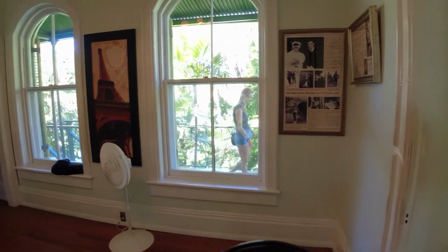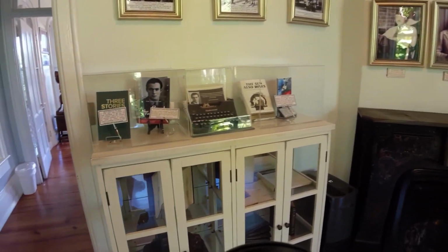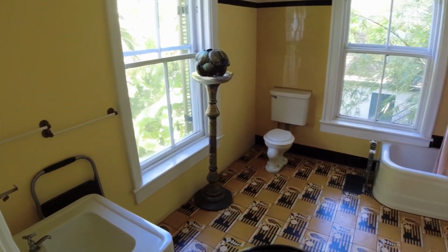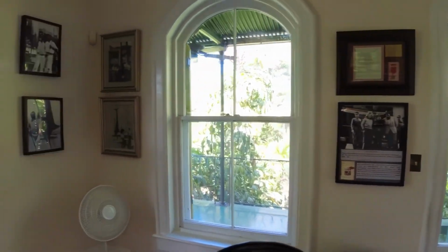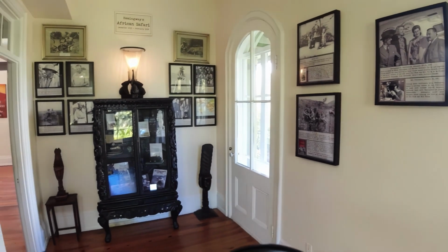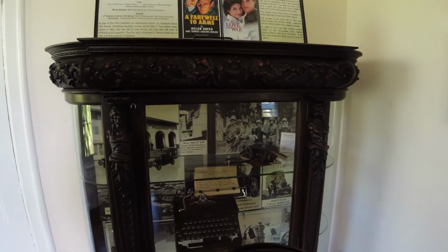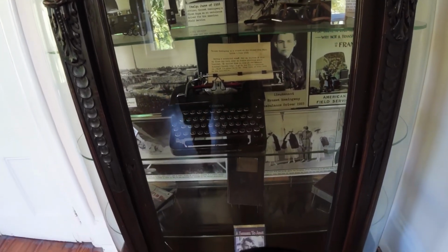Coming out of the master bedroom, going to what I think is the northwest corner. I believe that this was a spare bedroom at one time, now maintaining some of his memorabilia. Off the guest room is a step-down bathroom. Moving on to what I think is the southwest corner, we get into more of his activities, some more knickknacks he brought back from Africa, pictures of some of his wartime efforts as a war correspondent, and other things he did over there, as well as some of his hunting equipment and photos.